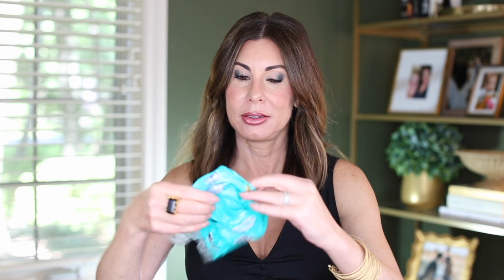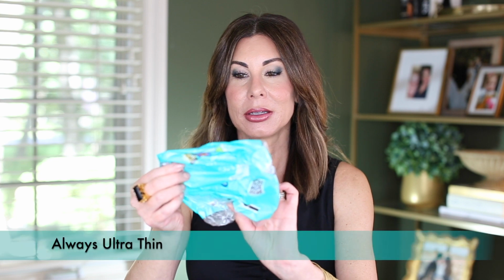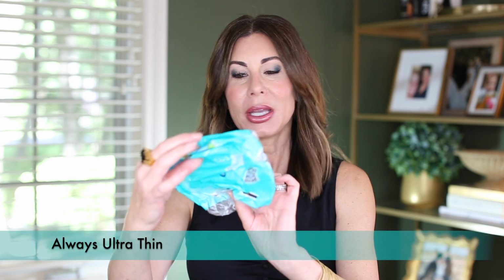Okay, let's move along. We have Always Ultra Thin. These aren't panty liners, no. These are ultra thin pads. I don't use pads typically, but the first 2 nights of my period, I have to sleep with a pad because I will leak through a tampon.